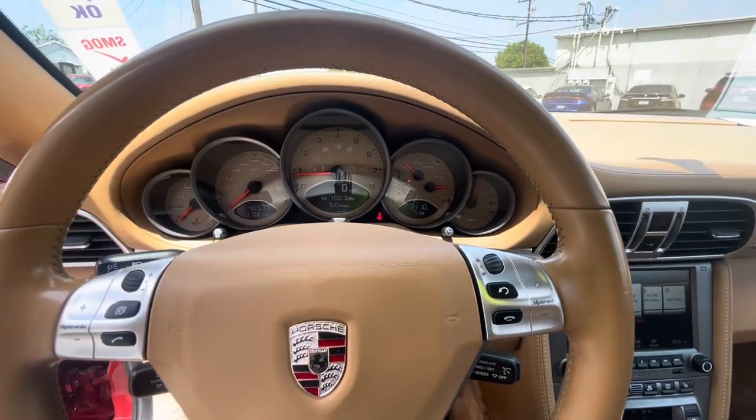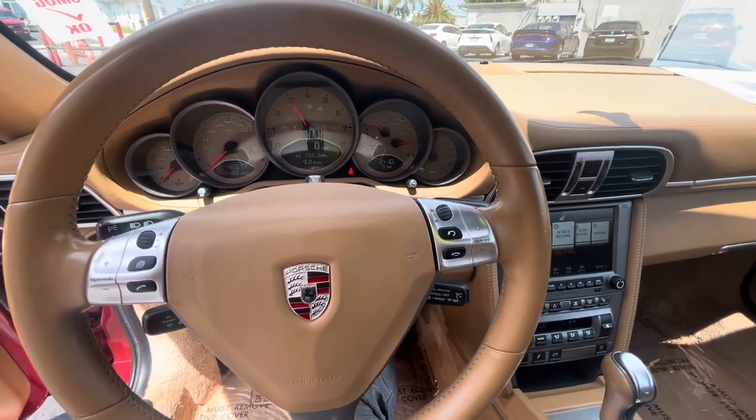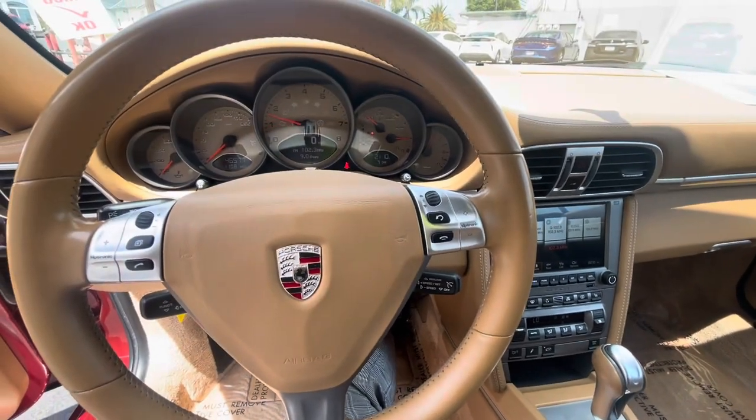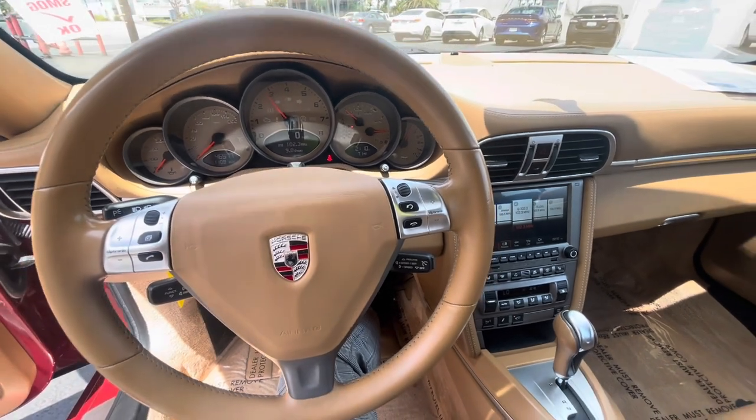Currently 46,571 miles. There's an exhaust button here. Definitely opened it up.